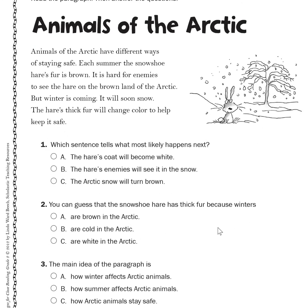Animals of the Arctic. The Arctic is a very, very cold place, right? Animals of the Arctic have different ways of staying safe. Each summer, the snowshoe hare's fur is brown. It's hard for enemies to see the hare on the brown land of the Arctic. But winter is coming, it will soon snow. Then the hare's thick fur will change color to help it keep safe.